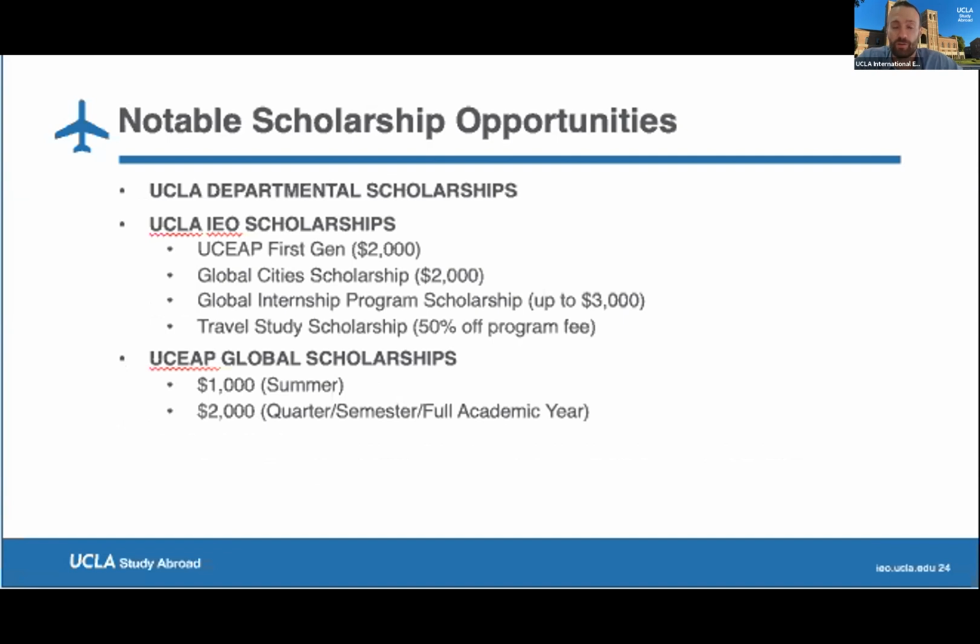But in general, there are quite a few scholarships available that are UCLA departmental based. So let's say you want to do a travel study program to France, there might be a scholarship that the French department would provide for that. There might be a scholarship, for instance, for economics students going abroad. Depending on the department that you are studying in, they may have scholarships available, and we do provide those on our website, the ones that we are aware of.